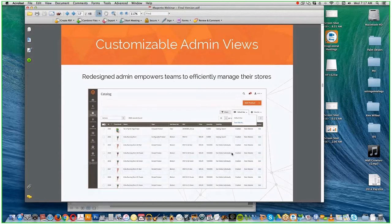Another set of features that we're very excited about is on the back end for the admin. The redesigned admin panel empowers teams to much more efficiently manage their stores. The admin UI is now touch-friendly, which will help to increase productivity. You are able to customize your views with much larger click-tap targets. You can add and remove columns in your product views easily. There are also thumbnails for your products, which makes the user experience much smoother.